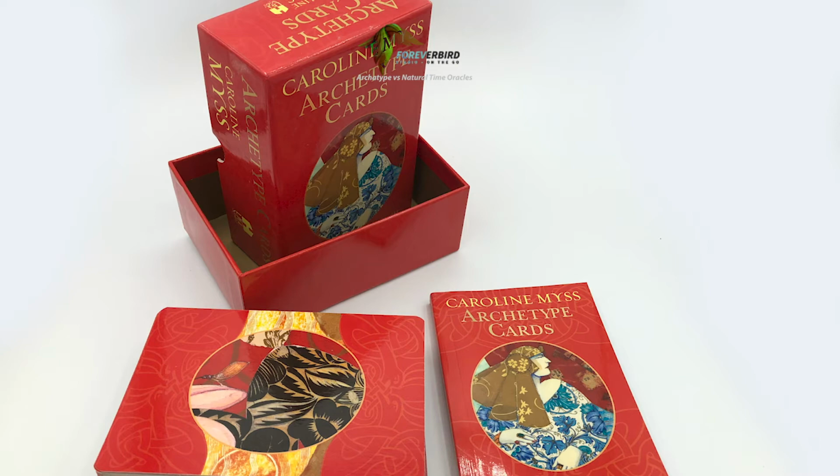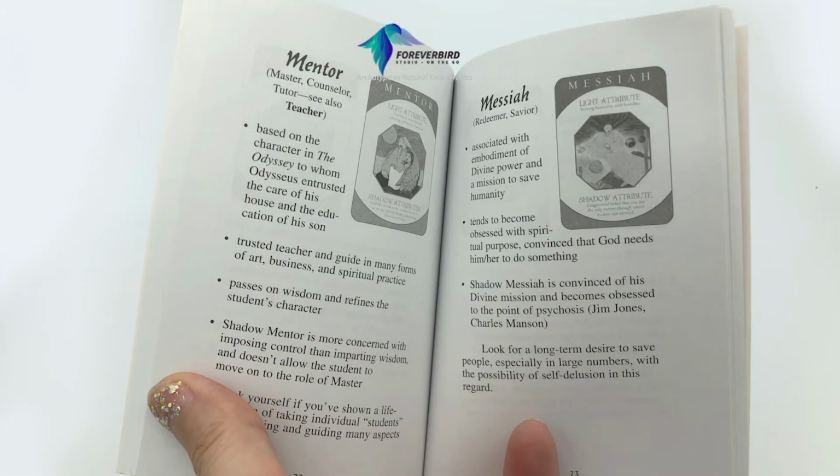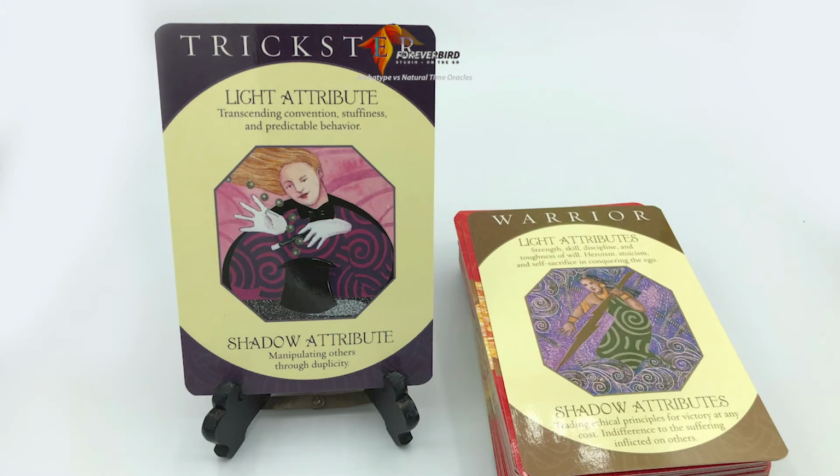And so let's check out the guidebook first. It comes with essentially the information, just an expansion of the information that's actually on the card, and then you get a small thumbnail of the card, and it's easy to read. It's fairly lengthy, but there's lots of white space.